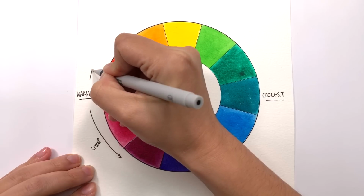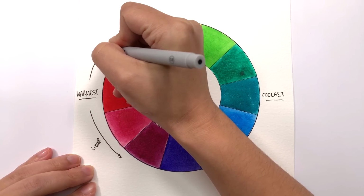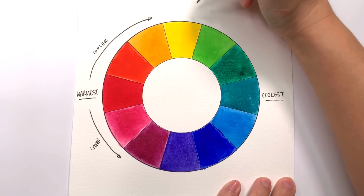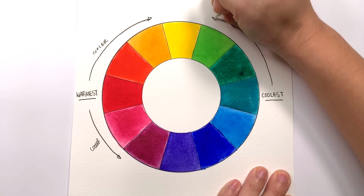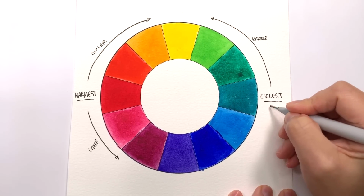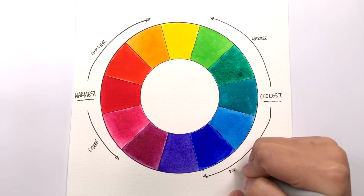And the same up here. As you move away further from the red, it gets cooler. And then on the opposite side, if you start from the coolest color and you go this way, so you go like this towards the warmest, the colors are getting warmer gradually. And the same happens this way, where as you get closer to the red, it gets warmer.